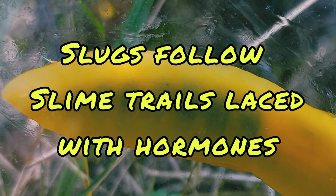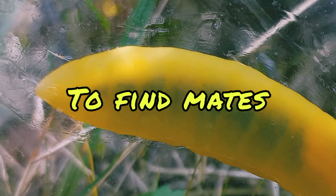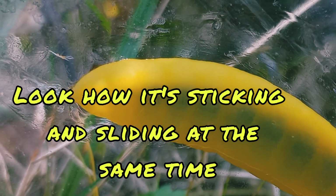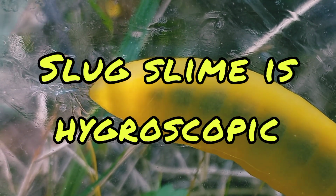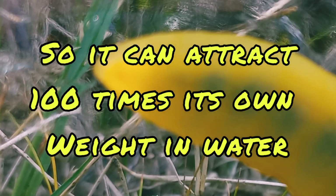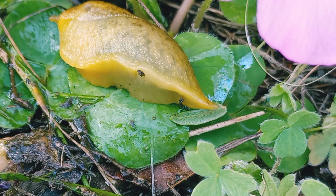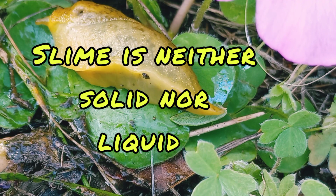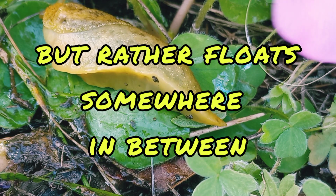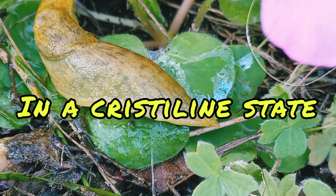Slugs follow slime trails laced with hormones to find mates. Look how it's sticking and sliding at the same time. Slug slime is hygroscopic, so it can attract hundreds of times its own weight in water. Slime is neither a solid nor a liquid, but rather floats somewhere in between, in a crystalline state.